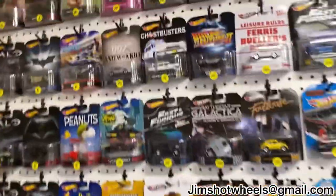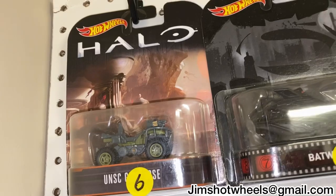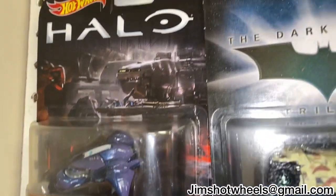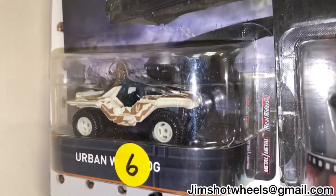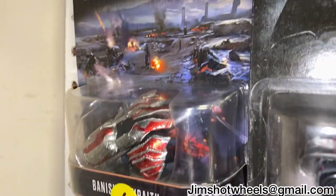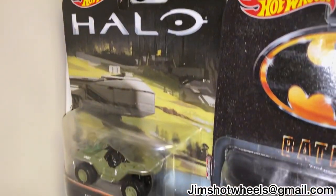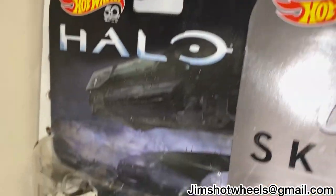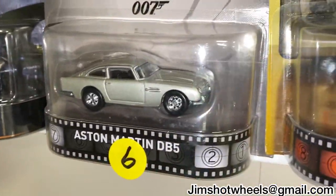So we're going to start up here in the front. It's a Halo car. He's got $6 on it. Same with that one. There's a bunch of those Halo cars. Coming on over to this one.